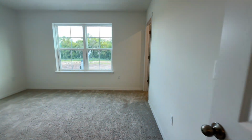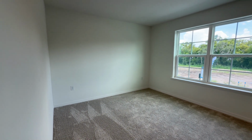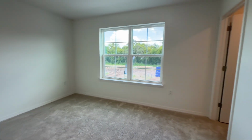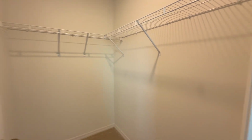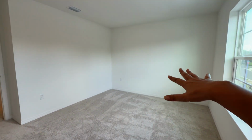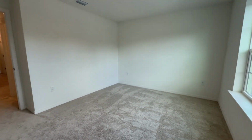And over here we have your other room. So this would be the last room. Now this one is a little bit more spacious than the other room. We have large windows for natural light. And here is your walk-in closet. So I'm gonna turn around. So for this bedroom, you have the area to put a queen-size bed with 2 nightstands.